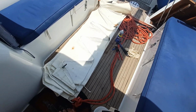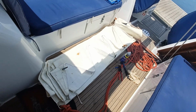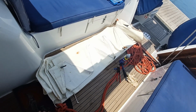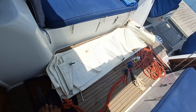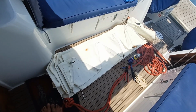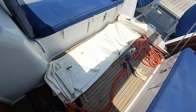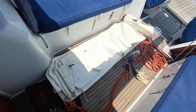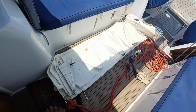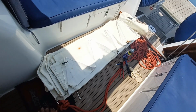A year or so back, 2 years ago now, we bought a second-hand storm jib just for backup, as you do. We ordered it, and we knew at the time it was supposed to be rescue orange. It is the regulation in New Zealand for Cat 1, but as you can see, when it turned up to the boat, it was just plain white.